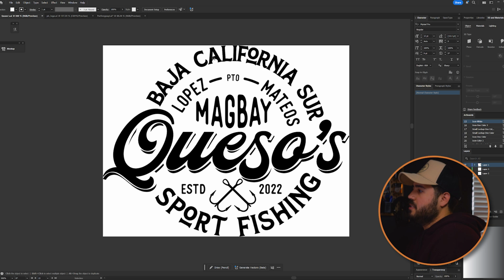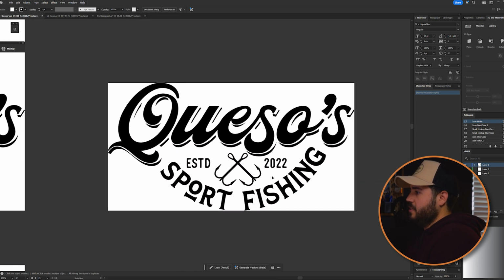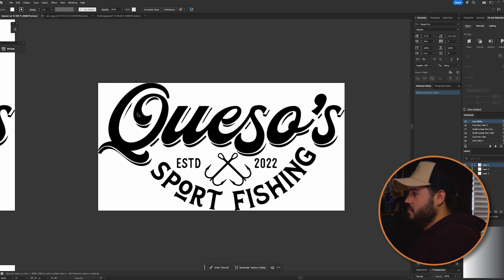So what I do is I ask, what from this logo could I cut out that's not important information, but just filler? The Baja California Sur and this whole area right here, I could clearly remove, and I could still identify the logo and the name, Queso Sports Fishing. So here it is, a smaller scale version of the logo, which has the name and what it does, Queso Sports Fishing.